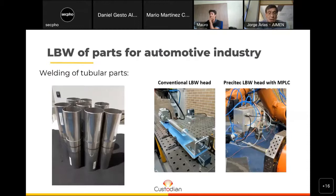So with these good results, we produced several parts to be tested at Marelli. These parts are tubular parts similar to the SOX system configuration produced by Marelli. They consisted of two tubes, one partially inside of the other. The wall thickness was 1 millimeter, and we produced these samples with different gaps between them, from 0 to 0.4.